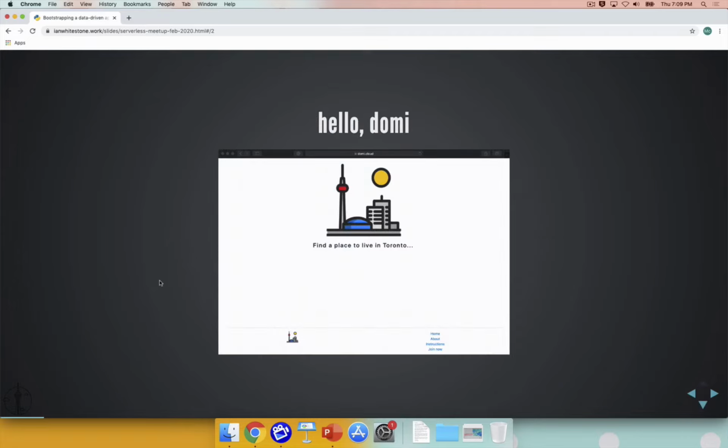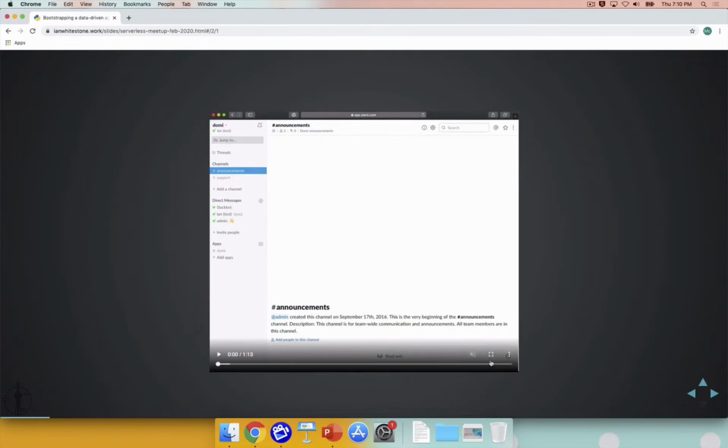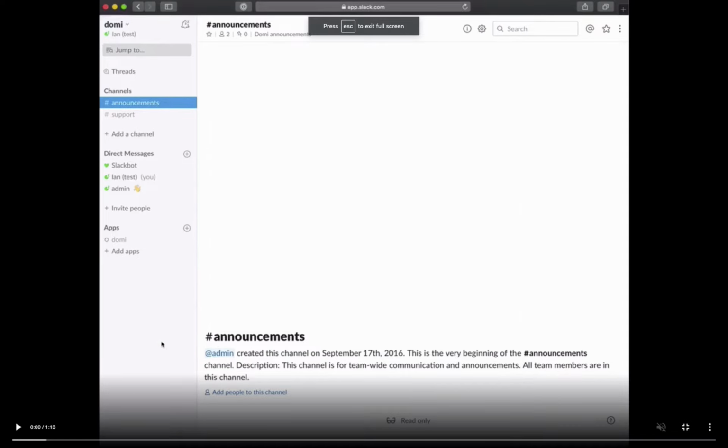So this is called Domi. I think I Googled home or house in Latin, and that's what came up. So that's the context and why it's called that. And basically it's a Slack application. So it lets you set some preferences for what kind of apartment you're interested in, and it'll just send you a feed of listings from a couple sites I collect the data from. So I'll give you a little video demo of this to give you some context on what it is, and then we'll spend the rest of tonight talking about serverless and what powers it, and then some of how I built some of the features.